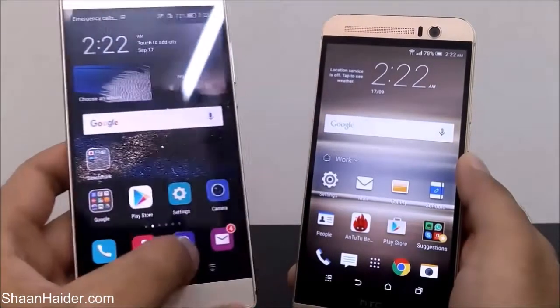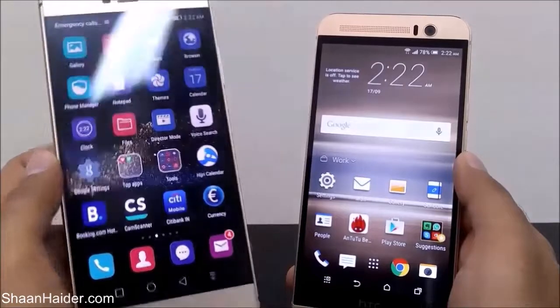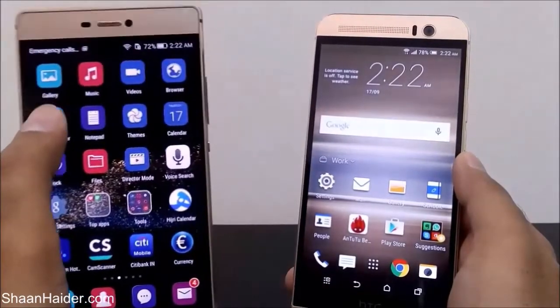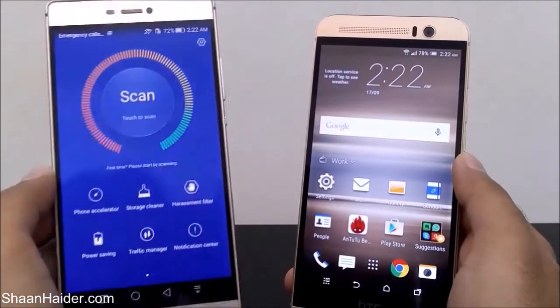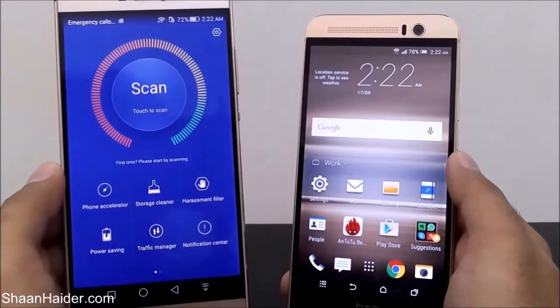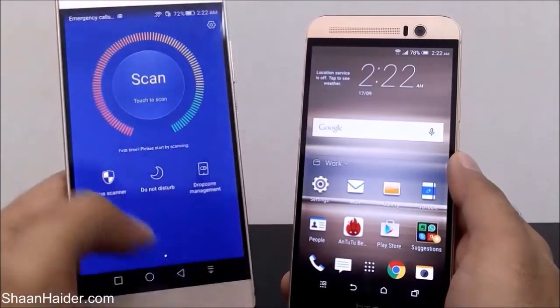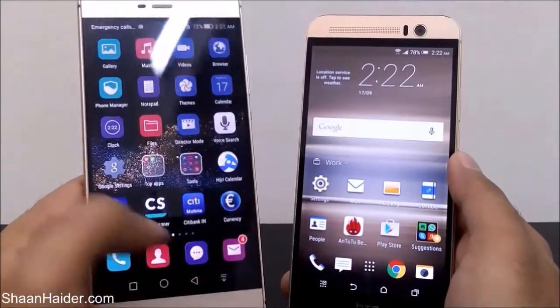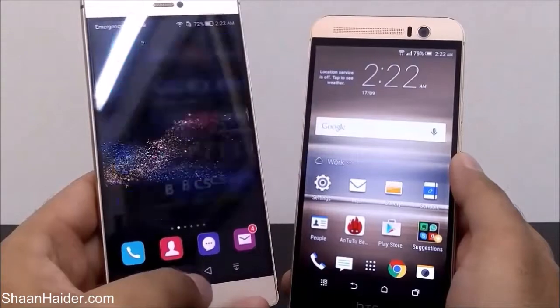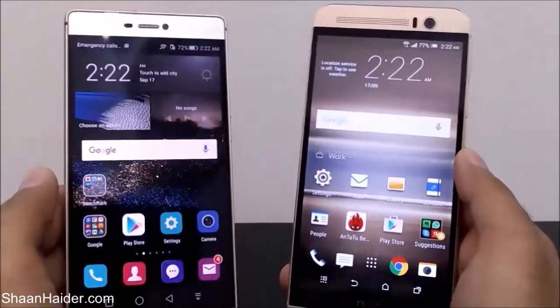Also, if you go to the menu here in the list of applications, you will find some useful tools like phone manager, which is having the phone accelerator, the storage cleaner application, the power saving mode, the traffic manager, the antivirus, DND and all. So you don't have to install individual application on your Huawei P8, and you can use this feature for most of the purpose.